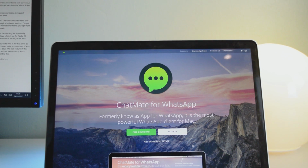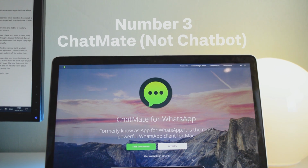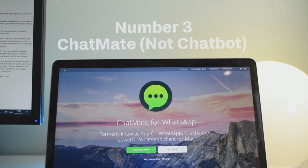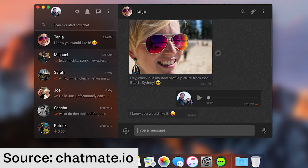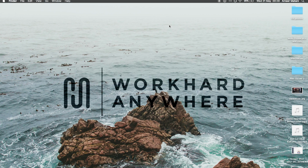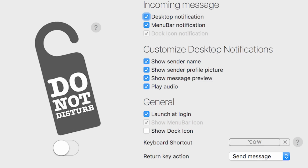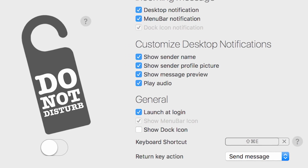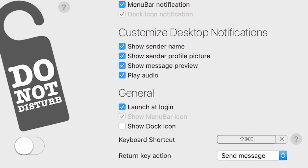Number 3 is Chatbot for WhatsApp and Facebook, and yeah, they are 2 separate apps, but they do pretty much the same thing, so I thought I'd put them together. So there isn't really too much to them. They are basically just containers for the web app for both services, but the thing I really like about them is that you can show their window through a keyboard shortcut. So I've got my WhatsApp bound to Alt Shift and W, and Messenger to Command Shift and E, but you can bind them to whatever you want.